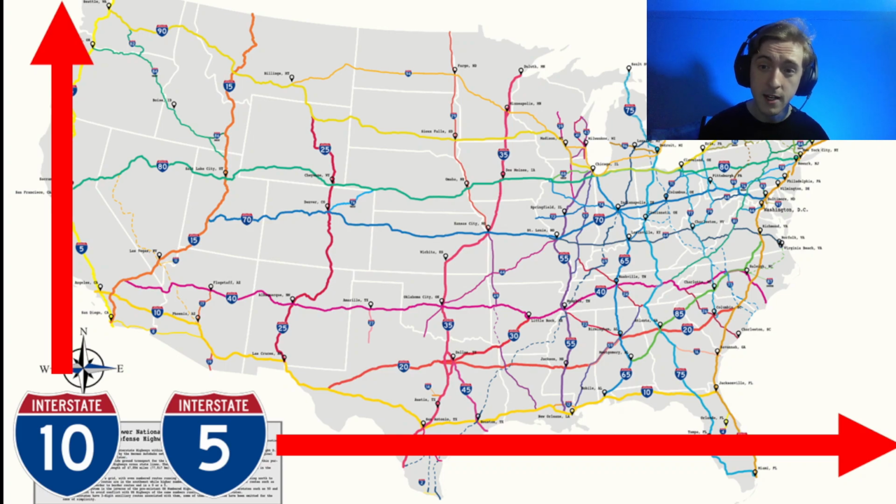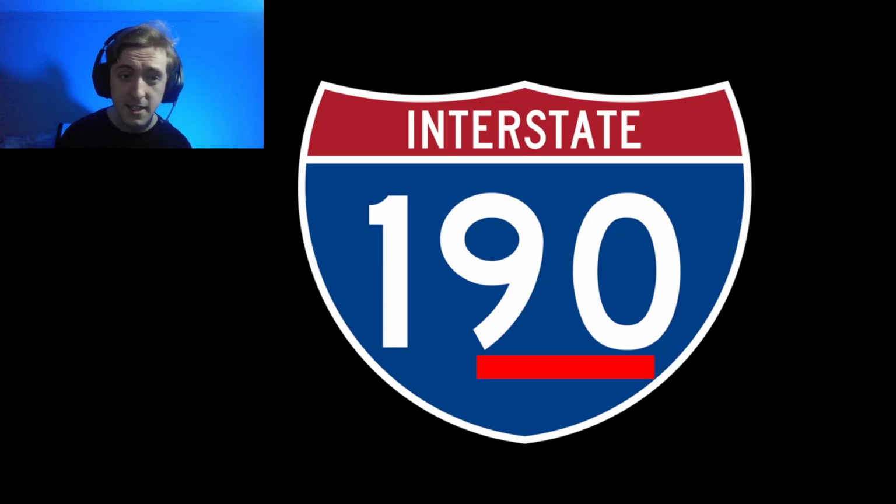There is also another pattern, so if you have an even number, the number gets higher the more north you go, whereas if it is an odd number, the larger the number it is if you go further east. When you see a 3-digit interstate, it is important to look at the last 2 digits, and that is because those last 2 digits will help you work out which 2-digit interstate it is neighboring or connecting off from. So for this instance, the 190 interstate should be neighboring or coming off the 90 interstate at some point.